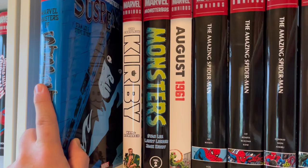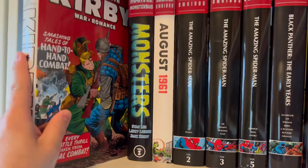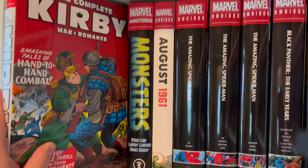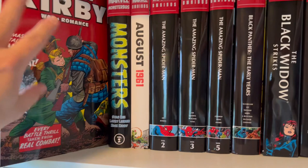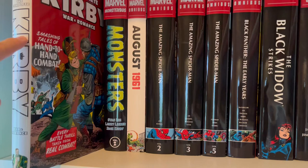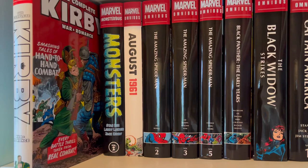This next one is The Complete Kirby War and Romance. This collects a lot of Jack Kirby's Golden Silver Age Marvel War and Romance stories, which are amazing because Jack Kirby obviously was in combat during World War II. So he has a perspective on that. And then with romance, he was one of the co-creators of the romance genre in comics with Joe Simon. So, fantastic volume. And there's also 15 issues of Sergeant Fury and the Howling Commandos in that. So it kind of acts as ostensibly Sergeant Fury's one omnibus that we have.